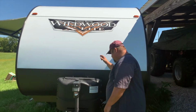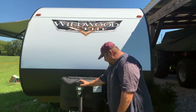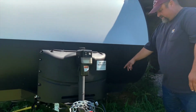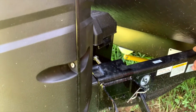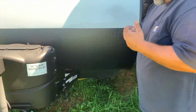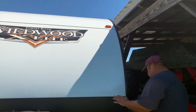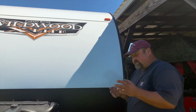It comes with two 20-pound propane tanks, electric jack with a light, etc. Jack goes up and down over here. If you look underneath, there is a battery and a battery disconnect. Now, being that we're plugged into shore power, we don't necessarily need to use the battery, but it will operate on battery and electric. So the gross weight or net weight on this empty is 4,071 pounds.